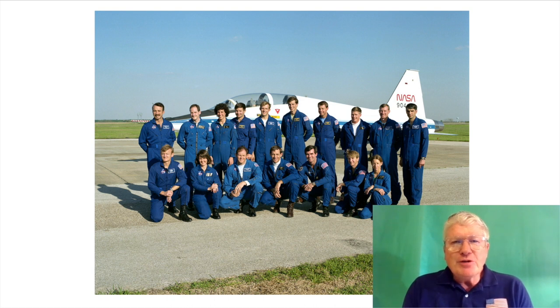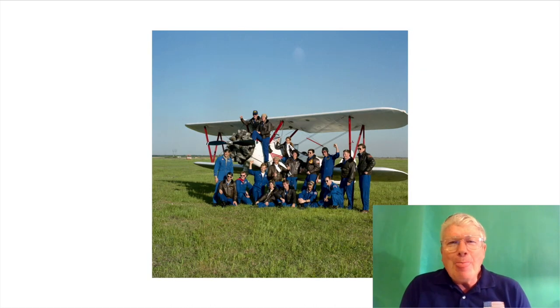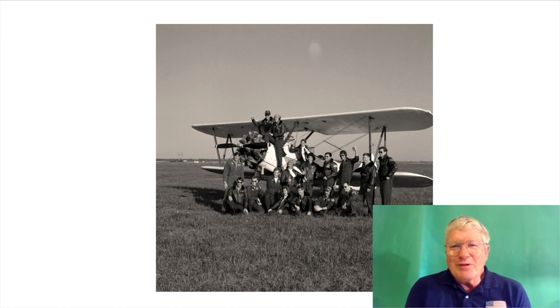The next shot is one that we did that was somewhat more informal. It's a group of us on a Stearman biplane. We really liked that photograph. The next photo is the same photograph, treated a little more classically. We like to think of it as a classic photo of a classic biplane with a classic group of astronauts.